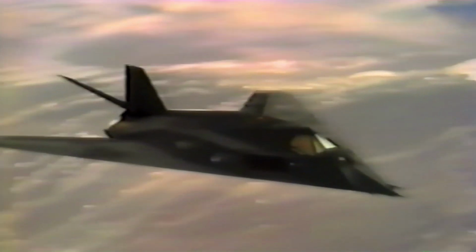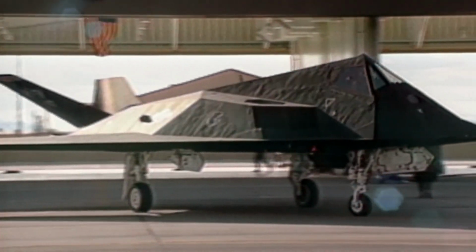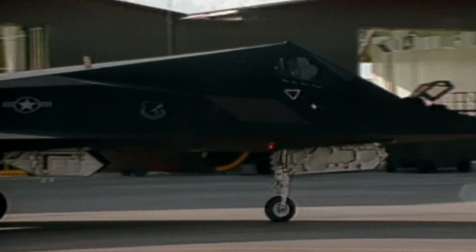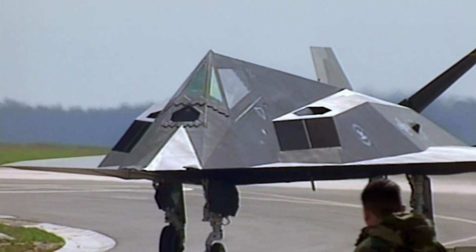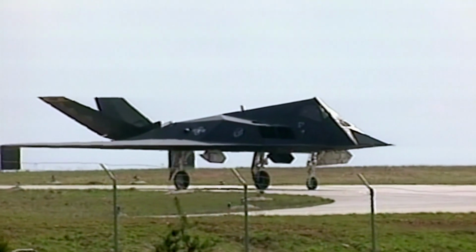So the F-117, if you look at the outside, it's very angular. The reason for that is because the angles on the airplane do not present the radar signature back to the radar. The F-117 has faceted surfaces that act like tilted mirrors. These angled panels redirect radar outward, rather than sending a signal back to the adversary.